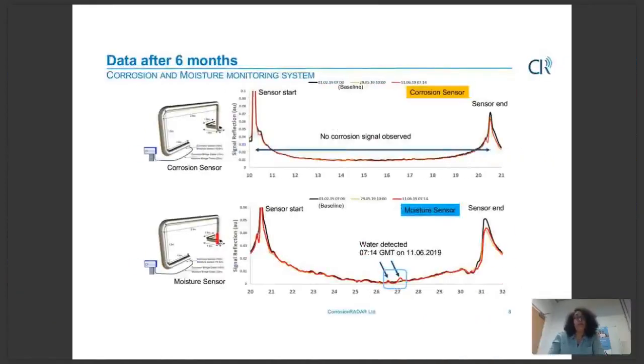I will show you the data from this deployment after 6 months. You could see at the top is the corrosion monitoring data, and at the bottom is moisture data. So we could see here, after 6 months, we started seeing some water settling in at the bottom corner of the pipe, as you could see at the bottom of the slide. And from a corrosion point of view, there was no corrosion detected at that point.